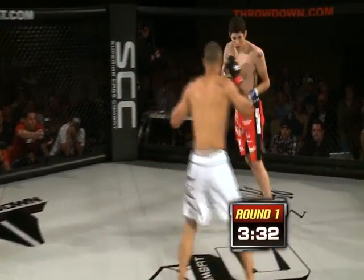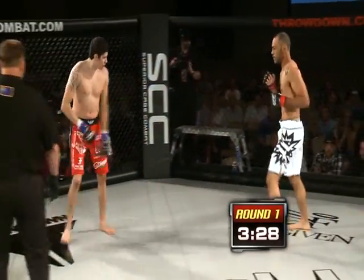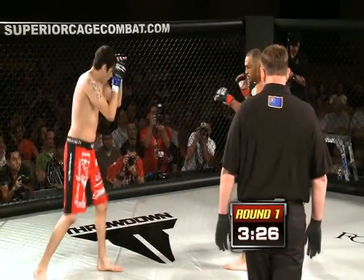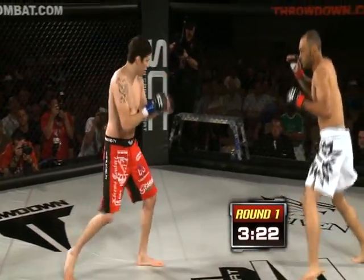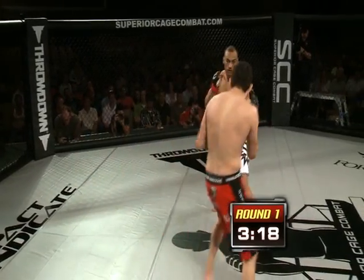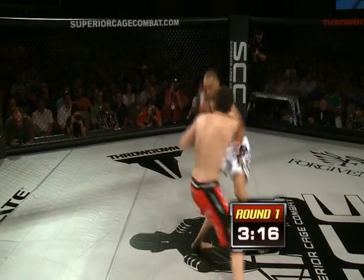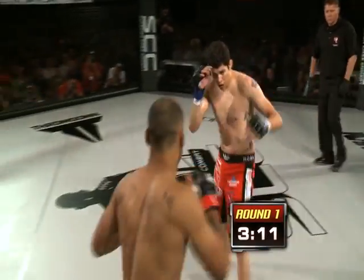Again, you've got two great camps backing up these fighters. There's a little bit of a flurry from Patterson, nothing much there, as you see Jones shake it out, still shuffling those feet. And Jones representing the Extreme Couture camp. Patterson, the Team Alpha Male camp in Sacramento, California, known for producing top-level little guys, and that's where we're getting started in the featherweight division tonight.